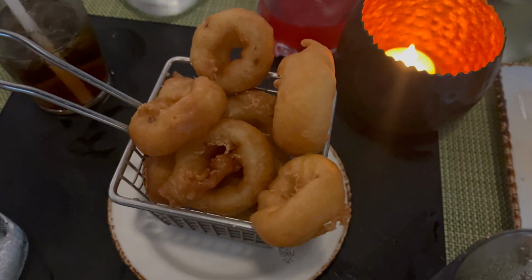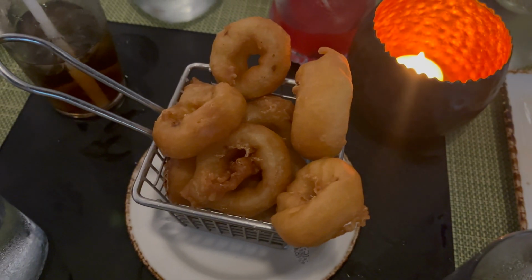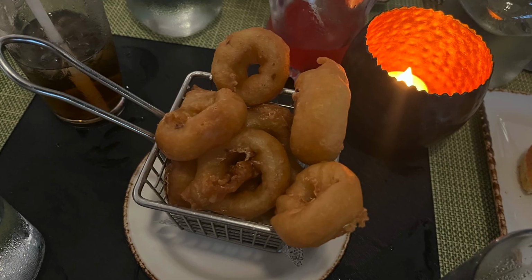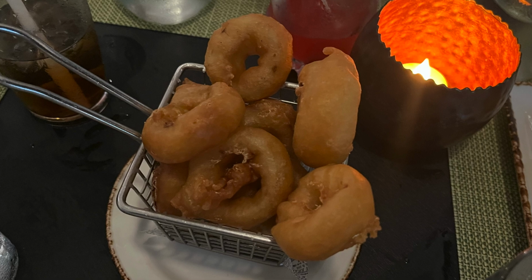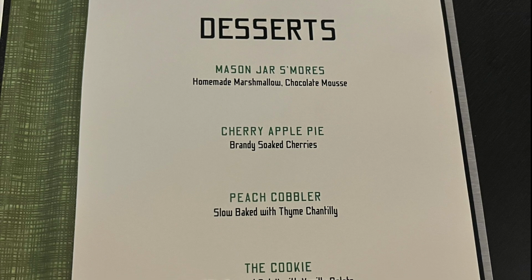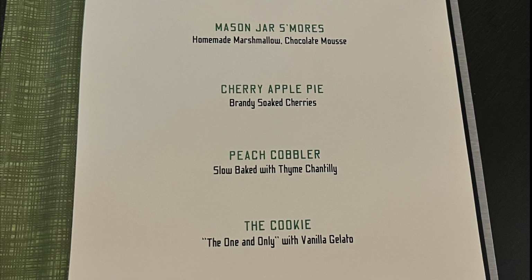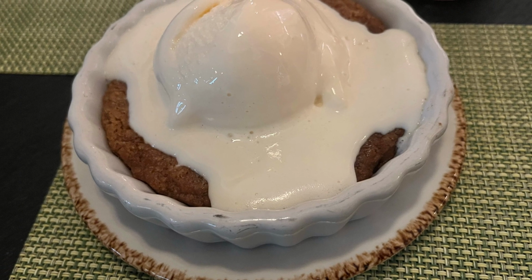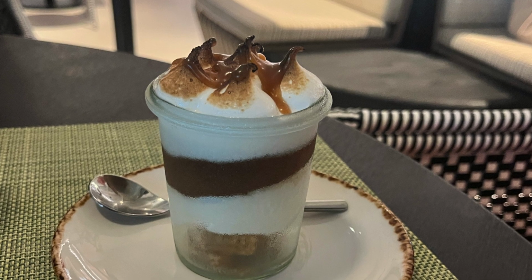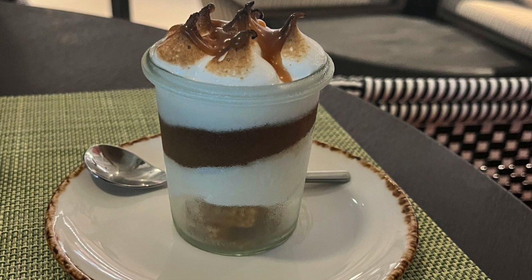There are sides you can order with the main course, and although it wasn't on the list, we were able to order a portion of onion rings for the table. These were really tasty, and our server was very accommodating, so just ask. By the time the dessert menu came round, we were pretty stuffed, so decided to share desserts. We ordered the cookie with vanilla gelato, and the cookie was warm, soft and gooey. Yummy. And the mason jar s'mores with homemade marshmallow, which was light and fluffy.